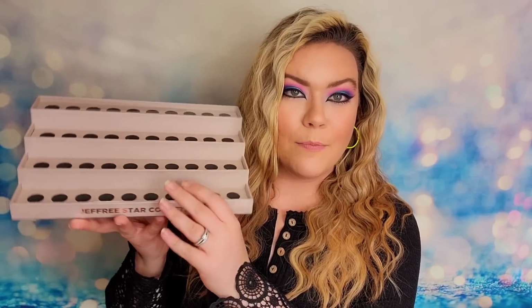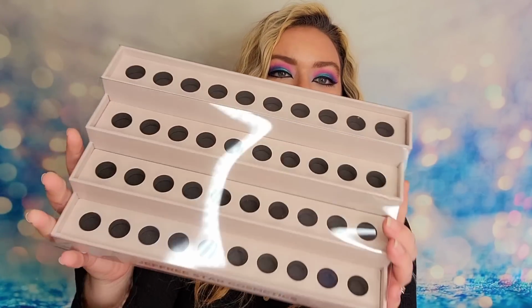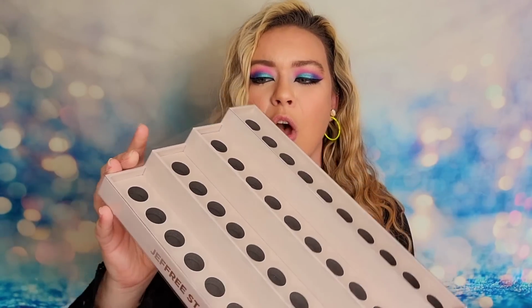So this is going to be the first official item in the box, and it is their lipstick stand. I just went through this because it was in my lucky bag. It retails for $18 and it will hold all of the different lipsticks on it. If you are a hard collector of Jeffree Star, my understanding is these are really exciting and a lot of people really like them for that.